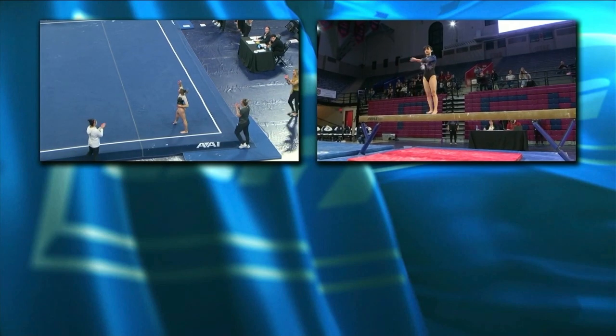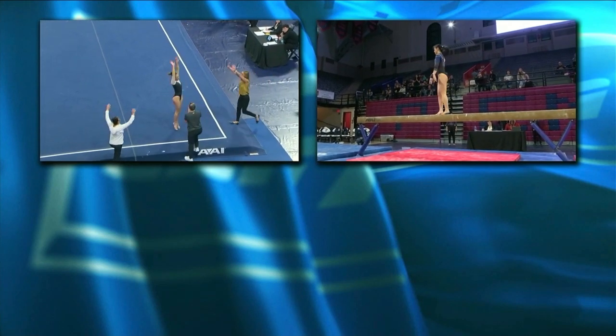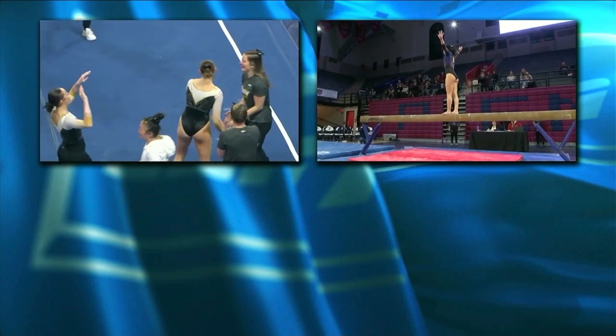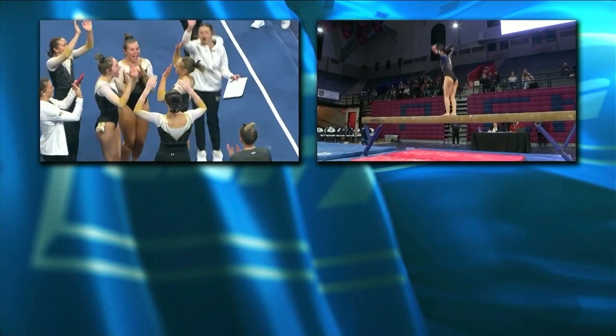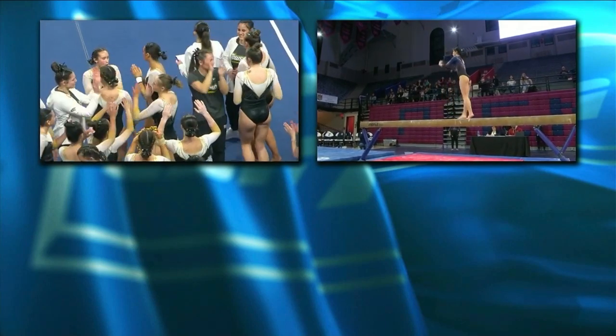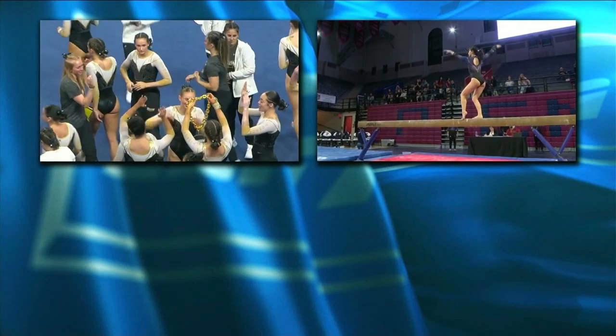And really nice final pass. I love that layout step out from Belanovsky. Belanovsky ran things out for Towson on floor. Samantha Wu continues to work for Penn. And Wu goes for that difficult sheep jump as well.